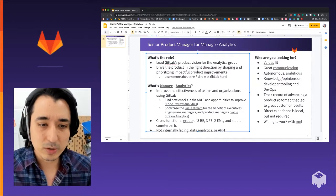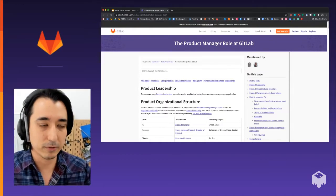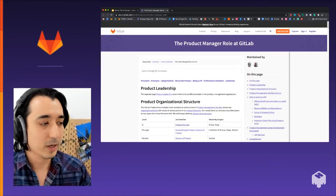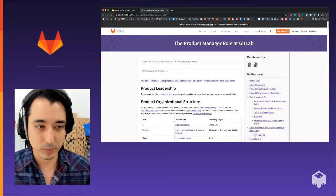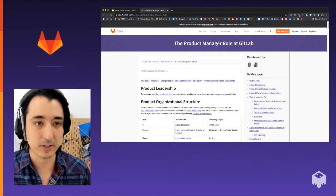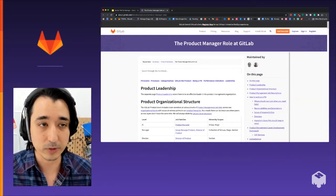So you can learn more about the product management role at GitLab here. And this deck is full of links to our handbook here at GitLab, which is our fully transparent single source of truth in terms of our processes, our requirements, how we operate as a company, which you're free to contribute to. It's all fully transparent and there for your information.